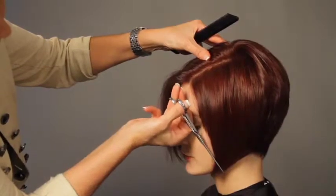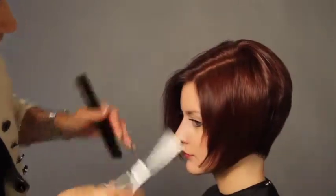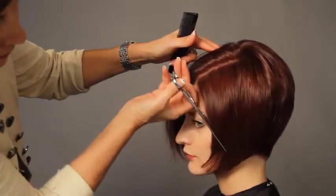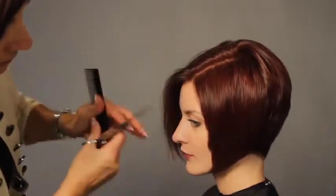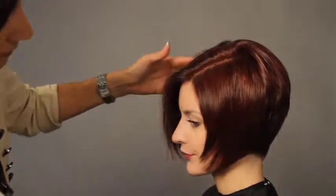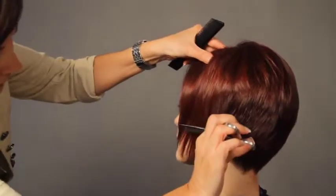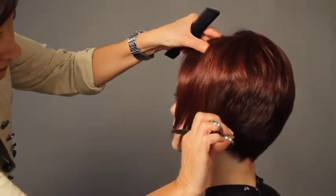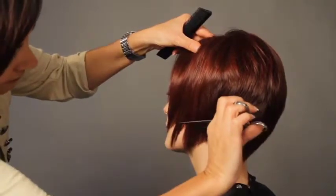And not only that, the most important part of my dry cutting is suitability. Many times when I'm finished, I look at my client's face and I say, God, she's got amazing cheekbones. I want to open those even more. So in this case, that's exactly what I'm doing to her. So as you see, I slide cut around the face. I don't want to disturb my line, my A-line, but at the same time, I want to be light around the face. I want to open up the cheekbones.